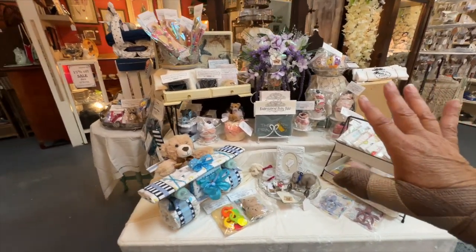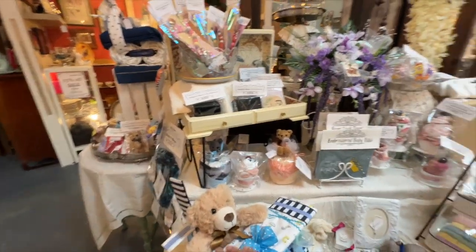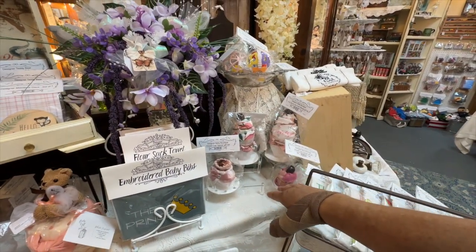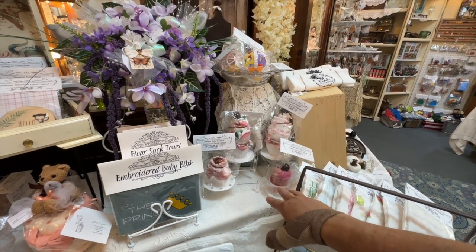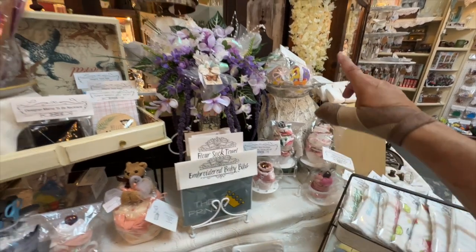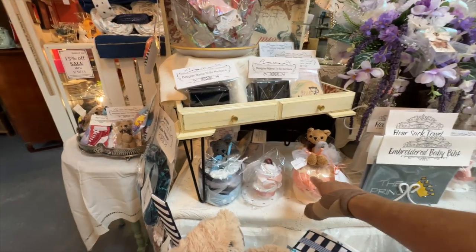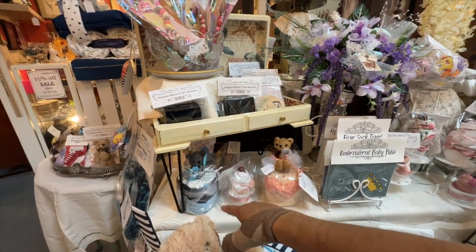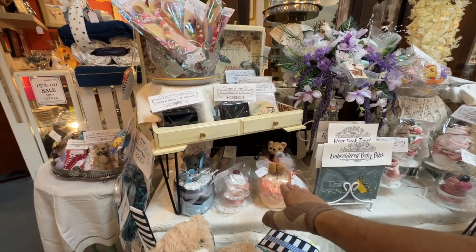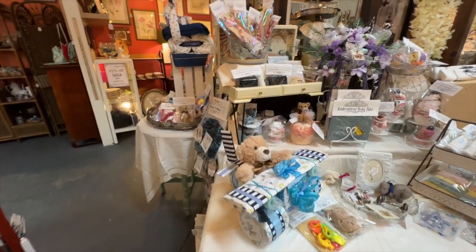But there's diaper cakes for little boys and little girls. We've got the cupcake ones, and all of that is clothing or something in there that has items that the baby can use. And we have little toys, and then these are two little diaper cakes that have diapers and bibs and hair bows and stuff like that for little girls or little boys. So if y'all are interested in any of this stuff, come check it out.